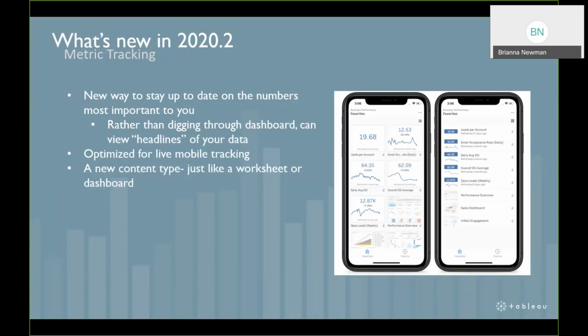Next, what's new in 2024? Metric tracking. Let's try and define it. So it's going to be more of a headline for your data rather than the robust and visually stunning vizzes that we're used to building. So this is aimed more at KPI tracking, executives who are trying to track their numbers and make data-driven decisions quickly and make them accurately.